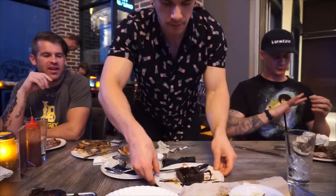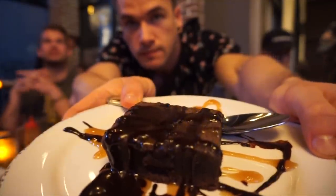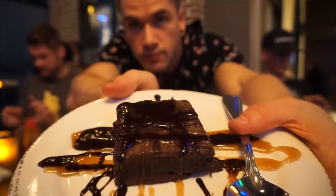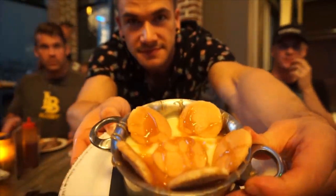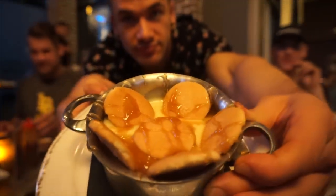So now we're heading on to desserts. We got two desserts. We got a brownie, obviously covered in chocolate and caramel sauce. And then we had a banana pudding. Now this banana pudding was called a salted caramel banana pudding. So it had caramel sauce on top, and of course the vanilla wafers. I'll tell you a little bit more about that, but first, heading into the brownie.